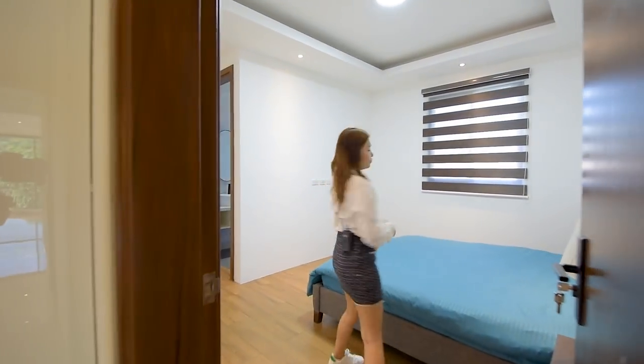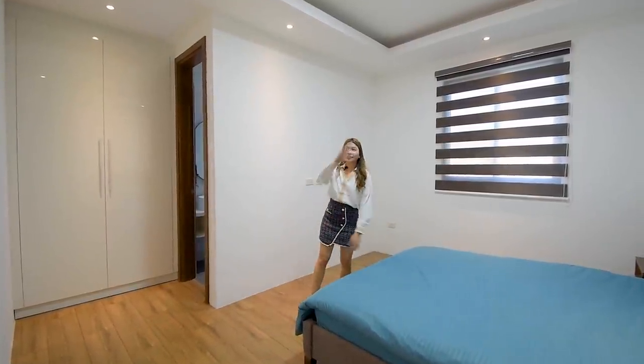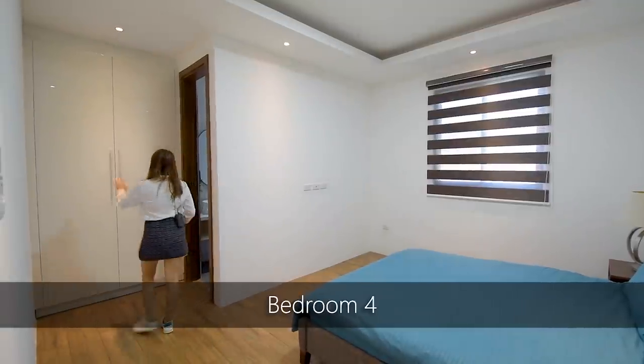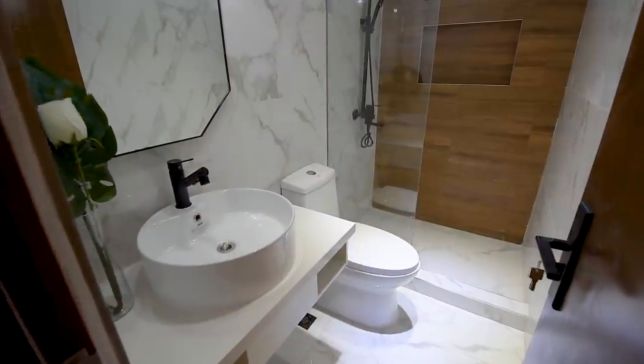Now, the next room, another room, may beddings na din yan. Side table, a center light, and air conditioning unit. The owner's very generous sa mga fixtures and furniture, right? So, you have a built-in cabinets and it has its own toilet and bath.